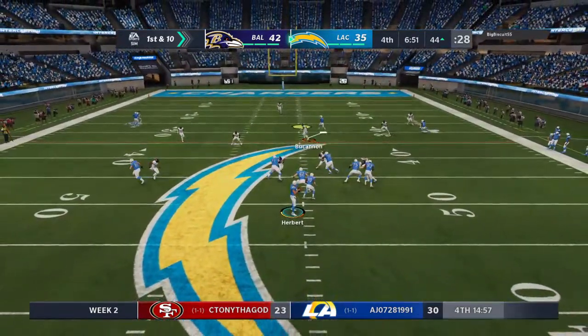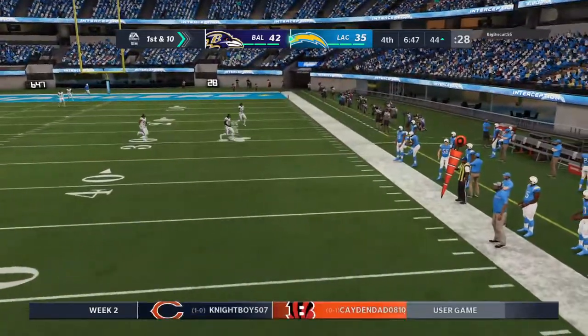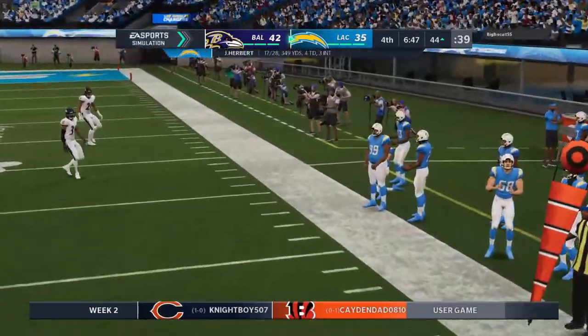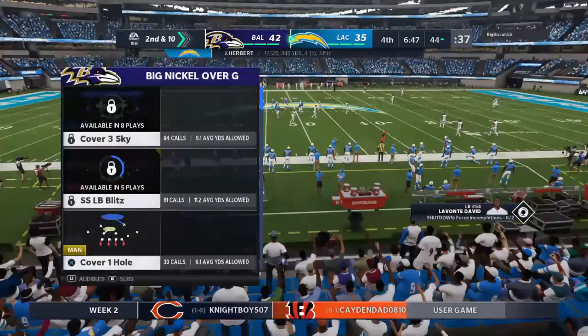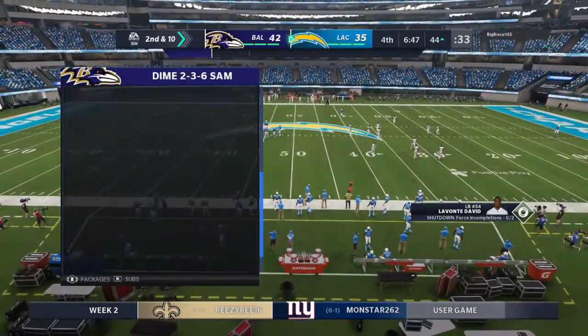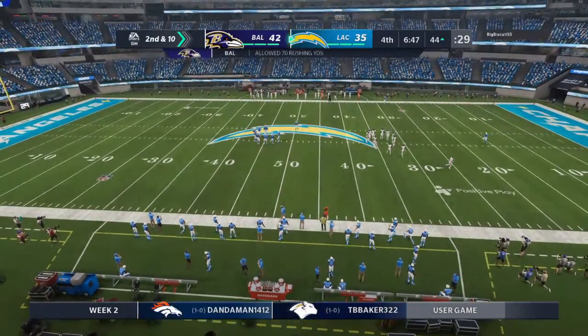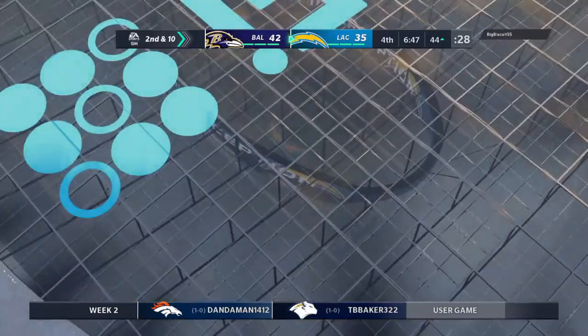A play fake, and now Herbert to throw. Eluding the pressure right. And that's incomplete. No grounding call there. He had a receiver near the right sideline. It was pretty clear there. He just needed to get rid of that one. And he did have a receiver in the area, but initially my view was obstructed, and I thought that was going to be grounding, but clearly the correct call made, and that is no call.